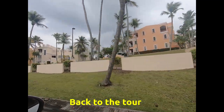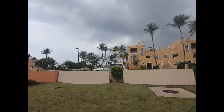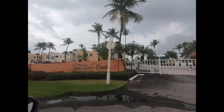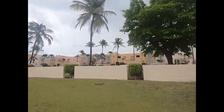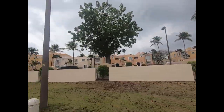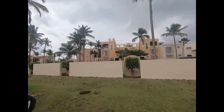Bigger units. These look like duplex units. Look fairly big. Pretty nice. This is Fairway Courts. There's a backup on the tennis courts too. And I guess on the other side must be the golf course. Those are some nice roof gardens they have. Yep, they certainly are.